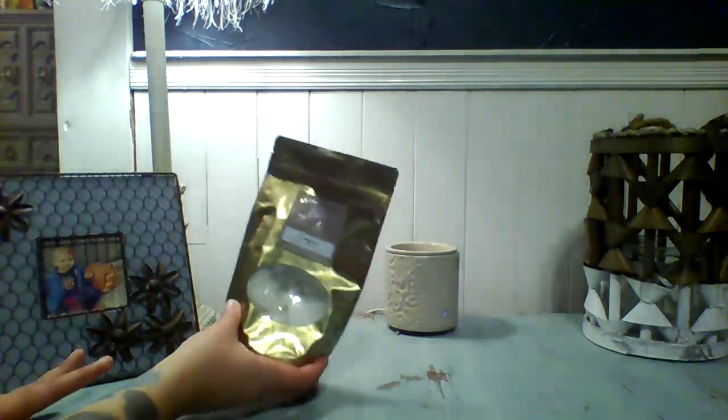Oh, what else do we have here? Ginger. We've got a whole mix of goodies, but I definitely want to get through some of these. So let's jump into this. I have Comfort, one of my favorite staple scents from Bath & Body Works. I chunked that candle up.